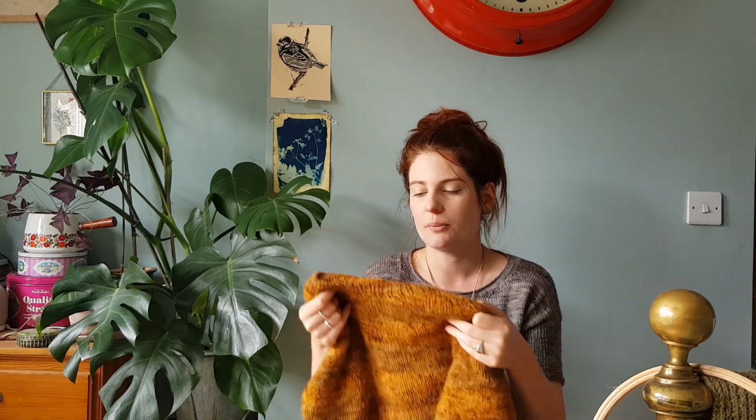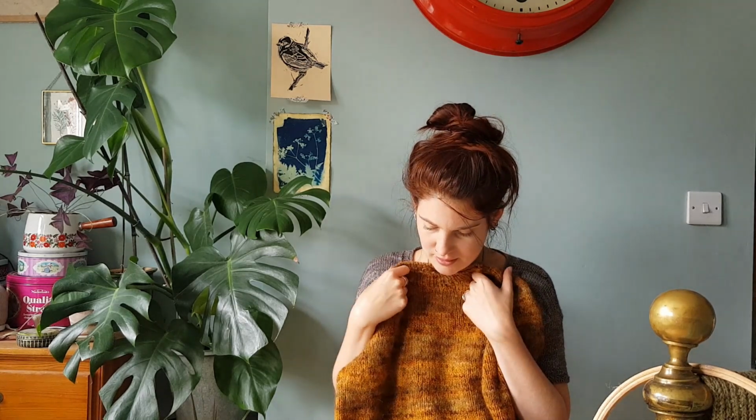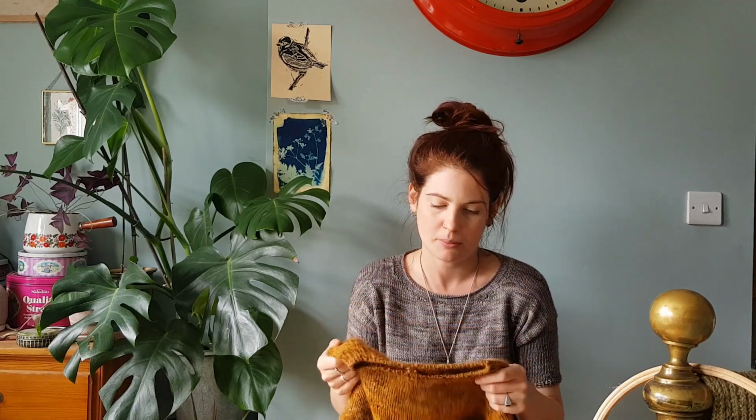However, despite it very much being my colours, it's not that versatile. It's not really the brown that goes with very many of my clothes, like my nicer clothes. I think this is going to be something that I throw over jeans, that I throw over my pyjamas in the morning, feeling a bit cosy. Because it's not that time of year yet, I haven't really found the place for it in my wardrobe, but I think in the autumn it might be really useful.